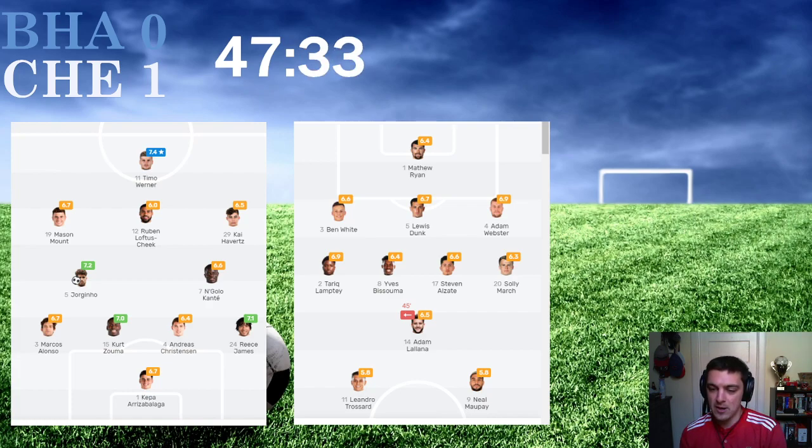Swung in from the right here. Headed out at the near post by Alzate. Met at the top of the box by Connolly. Attempted strike from Mount. He mishits it, but it comes out to James. Left-footed cross on the ground is cleared away for a Chelsea throw by Adam Webster.